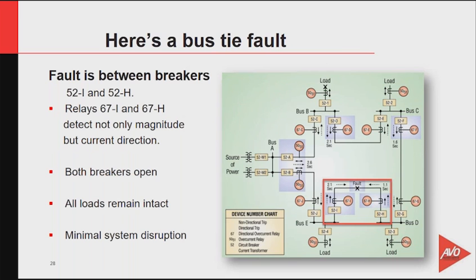Here's our bus tie. We've got it encapsulated in a red box. So note that we have a fault between breakers 52-I and 52-8 with associated relays 67-I and 67-8. Now these 2 relays have to be a little bit more sophisticated because they not only have to detect magnitude of the fault current, but they've got to be able to tell direction of the fault current. So if the magnitude and the direction are correct, then 67-I relay and 67-8 relay will issue a trip signal to 52-I and 52-8, opening both circuit breakers. Note then that all loads remain intact and there is minimal system disruption.